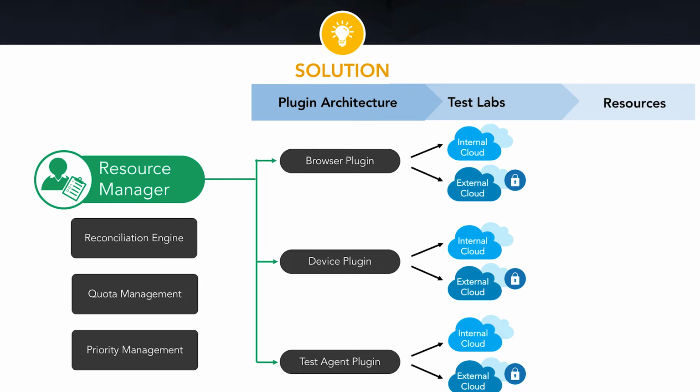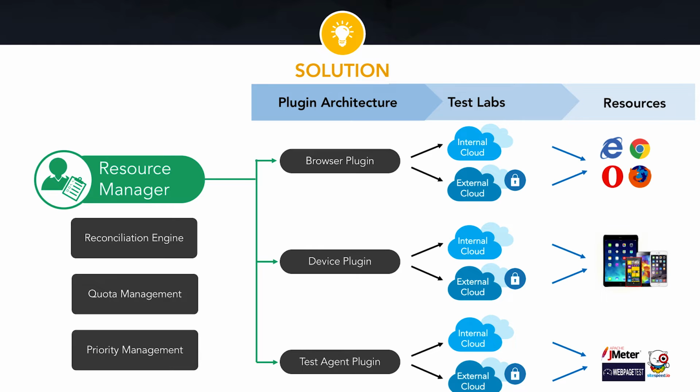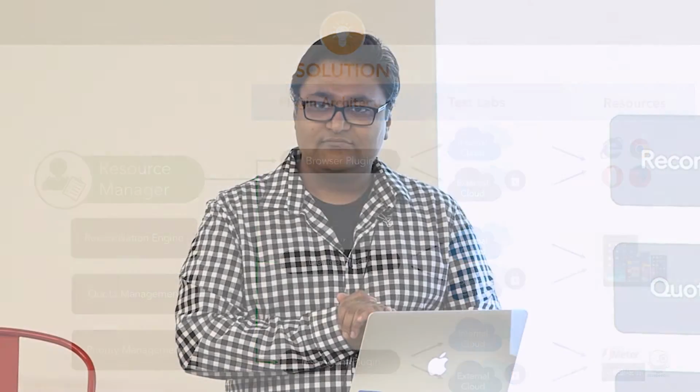We also use the internal cloud for our synthetic testing, like WPT and some performance tools which are not widely supported in the automation cloud. We use that for those things. And the test agent plugin is for our backend performance tests and all. So this is how the whole ecosystem works. You have plugins for each different automation cloud, which ultimately get us to these browsers or different devices, resources. Any questions on that?